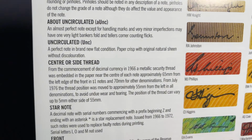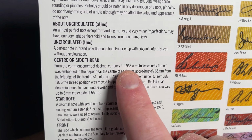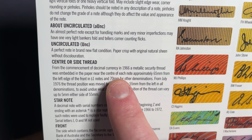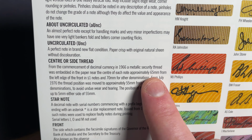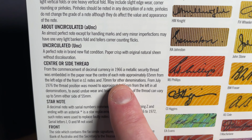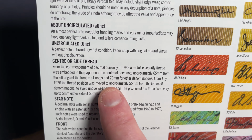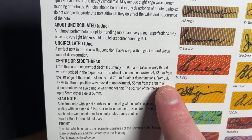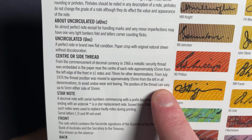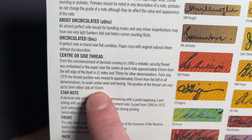We've got here center threads. Now that center thread is a security feature, and let's read it here. From the commencement of decimal currency in 1966, a metallic security thread was embedded in the paper near the center of each note, approximately 65 millimeters from the left edge of the front in $1 notes and 70 millimeters for other denominations. From July 1976, the thread position was moved to approximately 55 millimeters from the left in all denominations to avoid undue wear and tearing. The position of the thread can vary by up to 5 millimeters either side of the 55 millimeters.